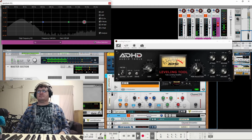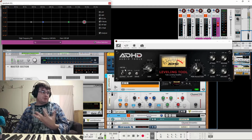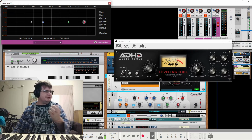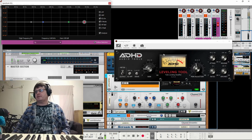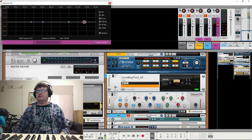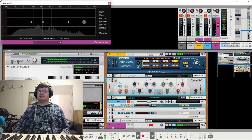you're looking for a little bit of movement. After a while, you start to realize, oh, that's quite a lot of movement. But when not super used to it, you're looking for just that little bit of movement. It's like, oh, it moves a bit better. Don't try to do everything in one go. So a little bit more movement in our compressor. Let's bring back in our EQ.